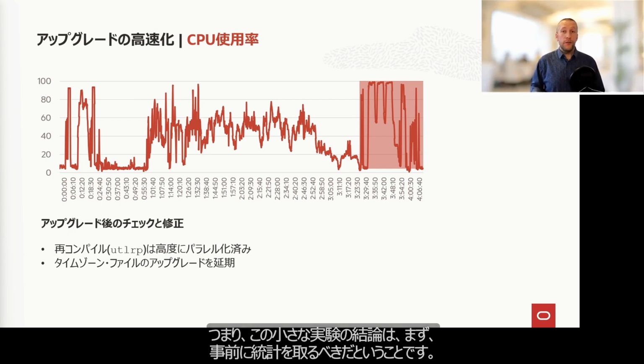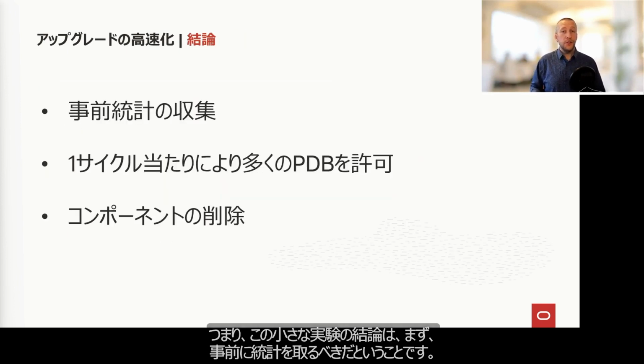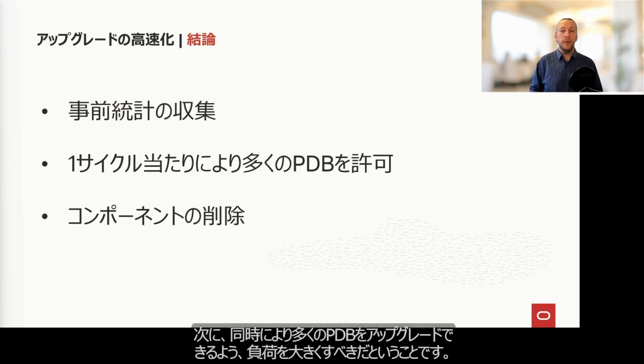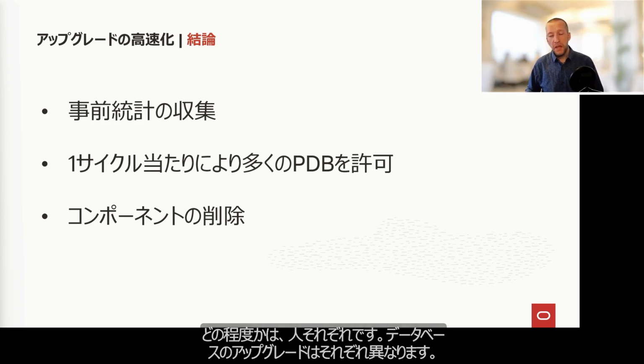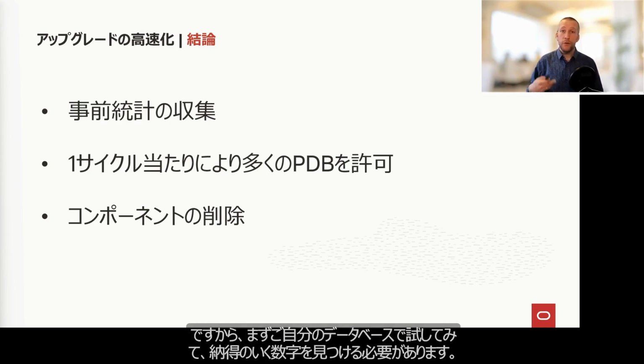So the conclusion of this little experiment is that you should gather statistics in advance. You should allow more PDBs per cycle by overloading your upgrade, I would say. You should allow more parallel processes to be used than you have CPUs in your system. How much? It depends. Each database upgrade is really different. So you have to go home and try it on your own databases to find a number that makes sense to you.